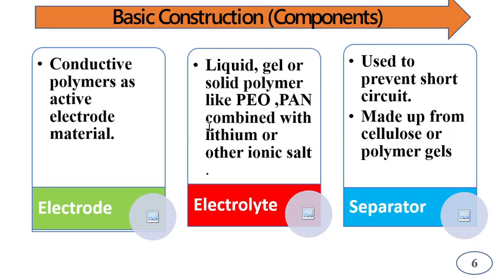Now, what are the basic components, or you can say the basic construction, of our polymer based supercapacitor? First of all, we need to develop an electrode. The electrode could be a conductive polymer as active electrode material. Of course, all the reactions like charging, discharging, and accumulation take place at the surface.